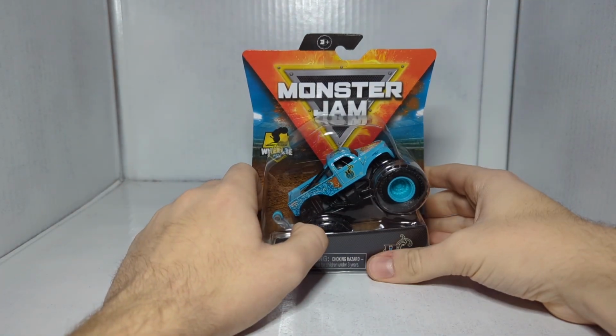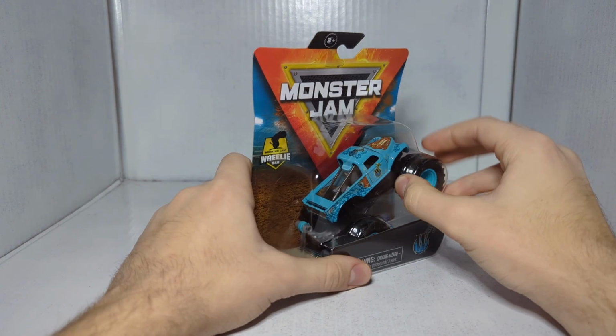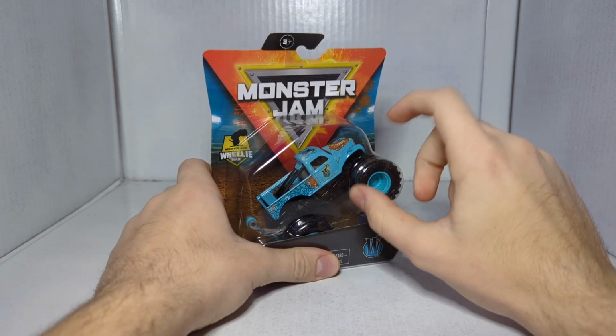The other thing I want to say about this packaging that I don't really like is the whole wheelie setup. And the one thing I don't like about the wheelie setup is this right here.